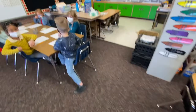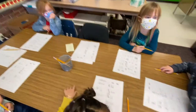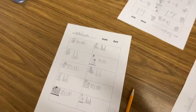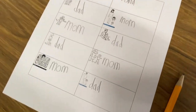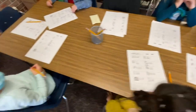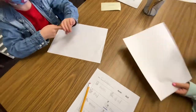Okay, let's see what's going on. This is Miss Lori's center, but she disappeared. Where'd Carson go? Carson was going with Miss Lori. Let's see how you guys did. Are you writing mom and dad? Do you have to think about the picture and decide if it's a mom or a dad? And are you using your best handwriting? Oh my gosh, I love it. If you're done, why don't you turn your papers over and draw a picture of your mom and your dad on the back, okay?